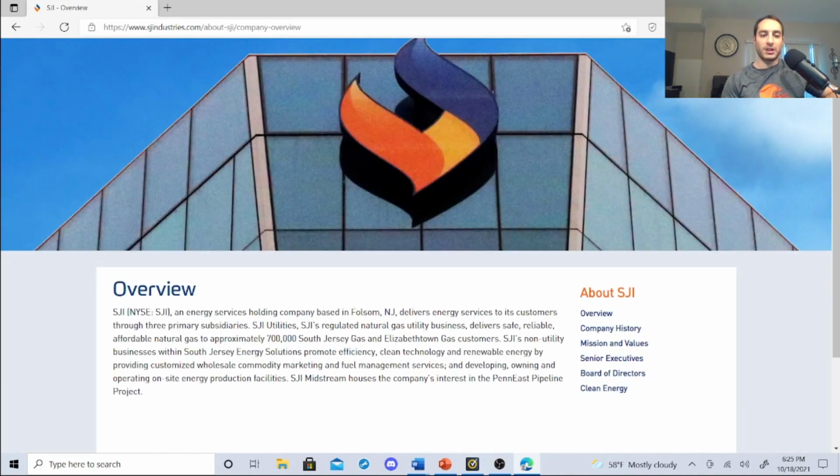SJI, as they say with their symbol, is an energy services holding company based in Folsom, New Jersey. It delivers energy services to its customers through 3 primary subsidiaries. SJI Utilities, SJI's regulated natural gas utility businesses, deliver safe, reliable, affordable natural gas to approximately 700,000 South Jersey Gas and Elizabethtown Gas customers. SJI's non-utility businesses within South Jersey Energy Solutions promote efficiency, clean technology, and renewable energy by providing customized wholesale commodity marketing and fuel management services, and developing, owning, and operating on-site energy production facilities. SJI Midstream houses the company's interest in the PennEast Pipeline project. So that's what they're about.